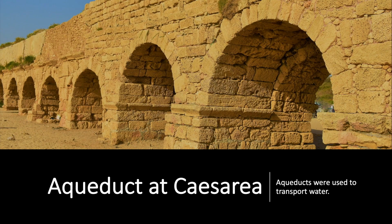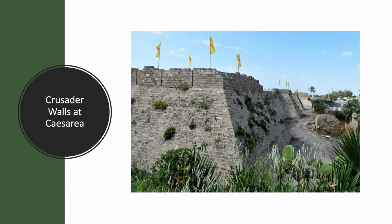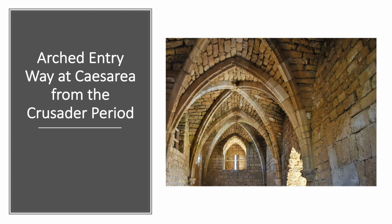Here's an aqueduct. Again, water's important, isn't it? And they needed water in the city, so that's a Roman aqueduct. We got to walk along the top of it. That was a lot of fun. We have Crusader walls. So this is a site where you have multiple occupations over a long period of time. Here's an arched entryway from the Crusader period.